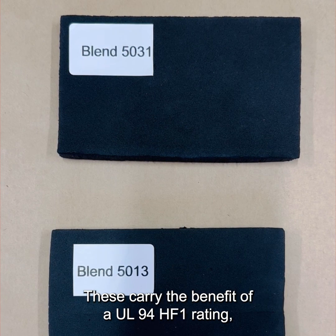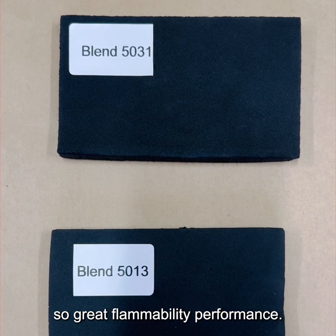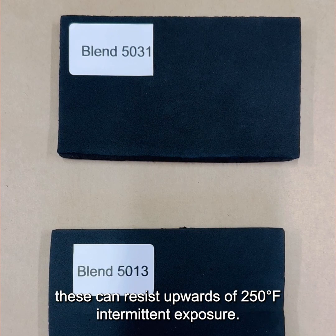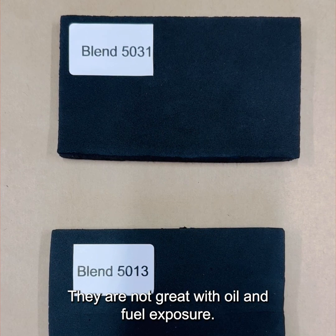These carry the benefit of a UL 94 HF1 rating, so great flammability performance. From a temperature perspective, surface temperatures of 200 degrees Fahrenheit, and these can resist upwards of 250 degrees Fahrenheit intermittent exposure. They are not great with oil and fuel exposure.